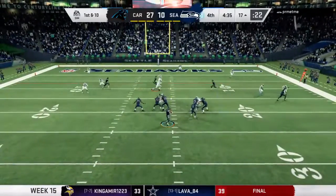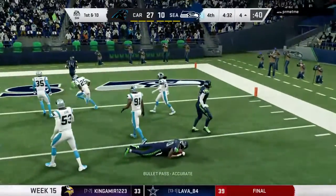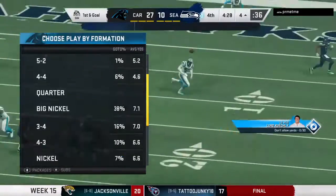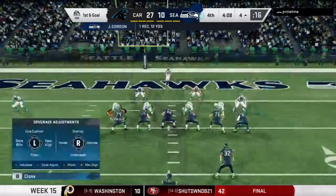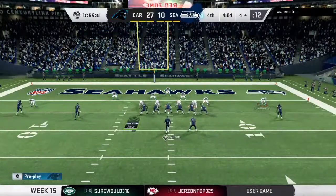They'll throw on 1st down with Wilson. Got Gordon open, completes it. And all the way down inside the 5 to the 4. The Seahawks moving pretty well through the air. Another 1st down. 1st and goal, and they got to be thinking a chance to get right back into this football game.